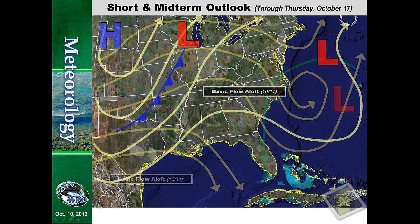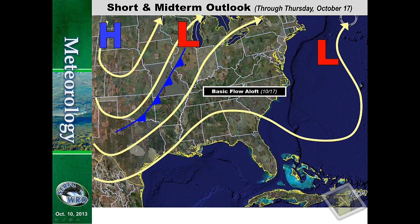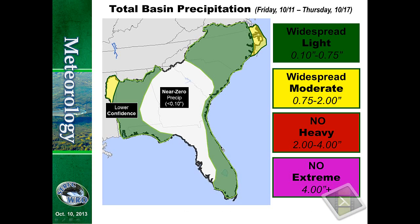But again, very quiet. And as we go towards October 17th, you see not too much change, still ridging generally across the southeast, especially the western part of the southeast United States, with that open low starting to lift out towards the northeast over the Atlantic, and then possibly an approaching cold front as the modeled solutions start to diverge significantly at this time. So the bottom line through the period, minimal rainfall, very typical of October. And as we go towards the basin, total basin precipitation through this period, you see that reflected very, very well.